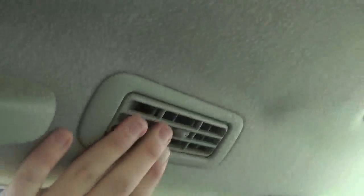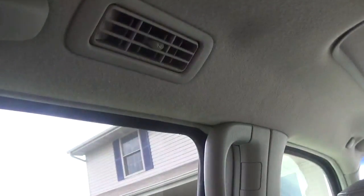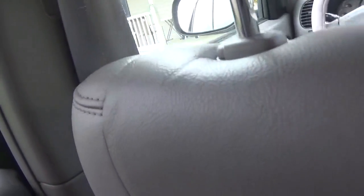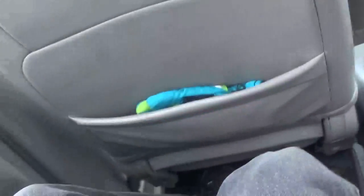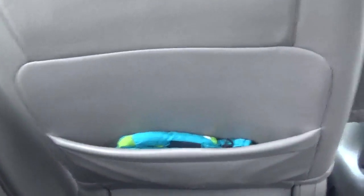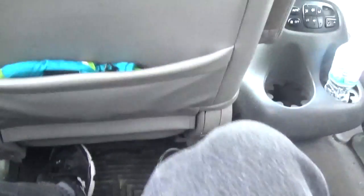Moving up, our rear air vents are located up top here next to another set of grab handles with integrated coat hooks. The front seat belts are height adjustable. They have an upper and a lower setting. Even more adjustment there. Nice storage bin, kind of pouches behind the front seats.